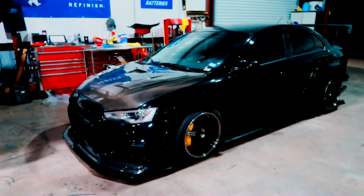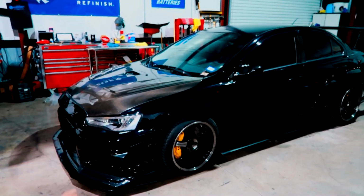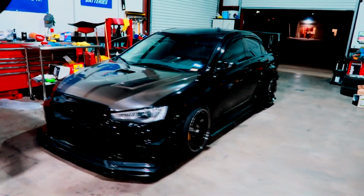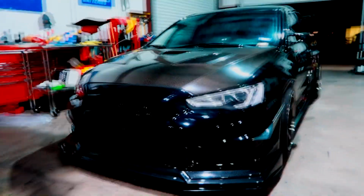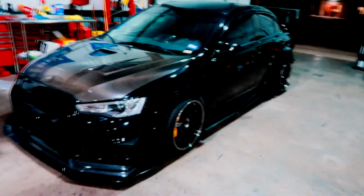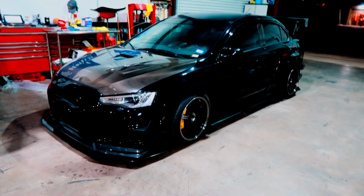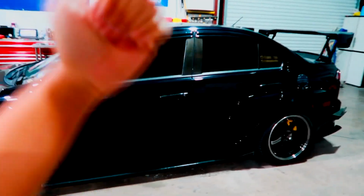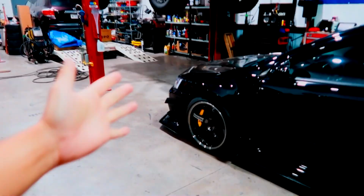So at the beginning of this video I did mention I'm the only owner of this car. I bought it brand new. If you guys are wondering what car this is, is this an Evo 10? Nope, it's not an Evo 10. It is a 2015 Mitsubishi Lancer GT. So yes, it's a Lancer that's been turbocharged, wide bodied, big brakes, bunch of stuff been done to the car.